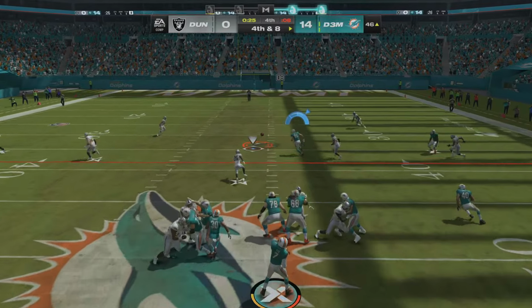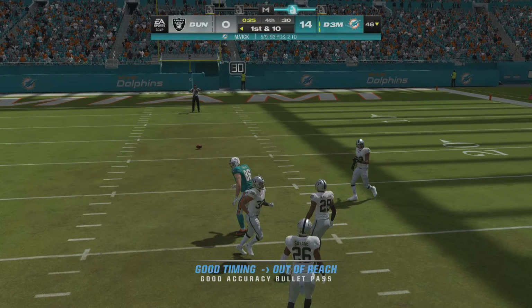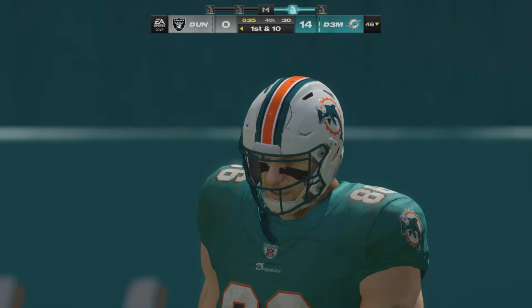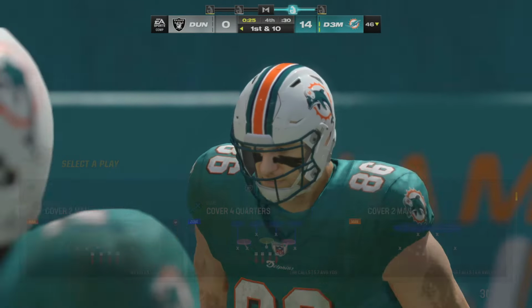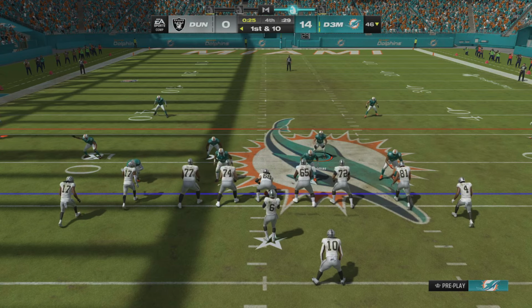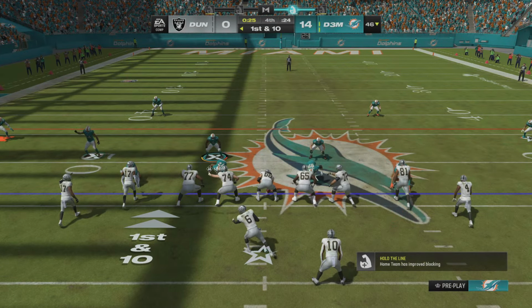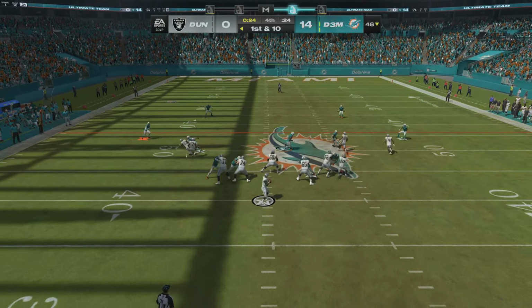4th down, Vick. And it's incomplete. They cannot convert, and they turn it over. The Dolphins can't convert on 4th down. And this 11-play drive is going to lead to nothing on the scoreboard. The offense for Las Vegas about set to begin the drive.